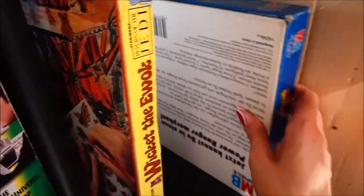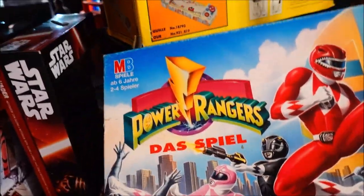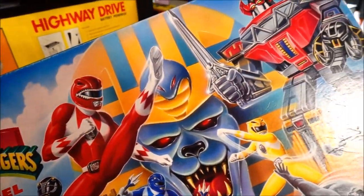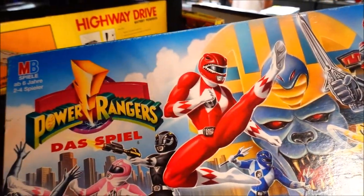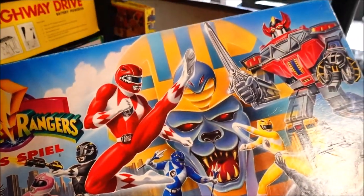What is this Power Rangers thing? Is this a board game? Yep, it is. Oh, I love the artwork. I have like no affiliation to the Power Rangers, but this looks amazing.